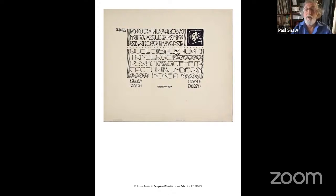So that's Quell, Schutztruppe, P inside of P. That's a K, Tankelage. Psyche, CH again, Gottheit, I guess Godhead, Factum, Wunder, and there's Korea. You can see a K versus an R. These are letters that are not meant to be easily legible. That's not the goal. The goal is to have an organic, total design, a Gesamtwerk. That says Zeus, location. There's his signature, Forest, and what is that? Bayern, B-A-I-E-R-N.